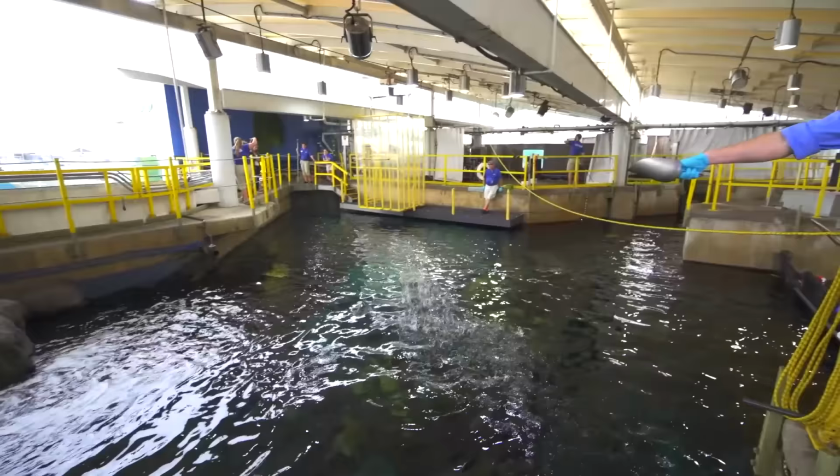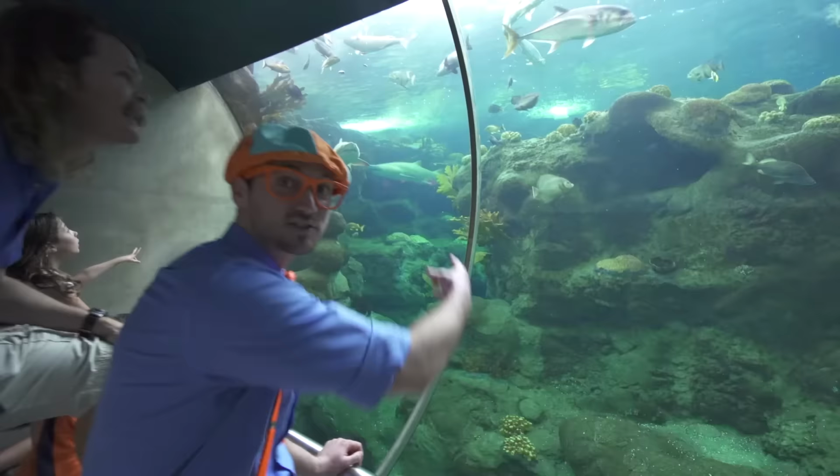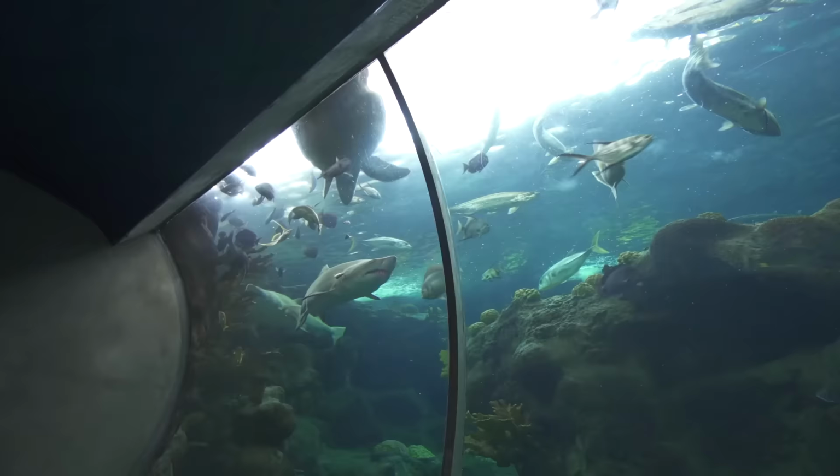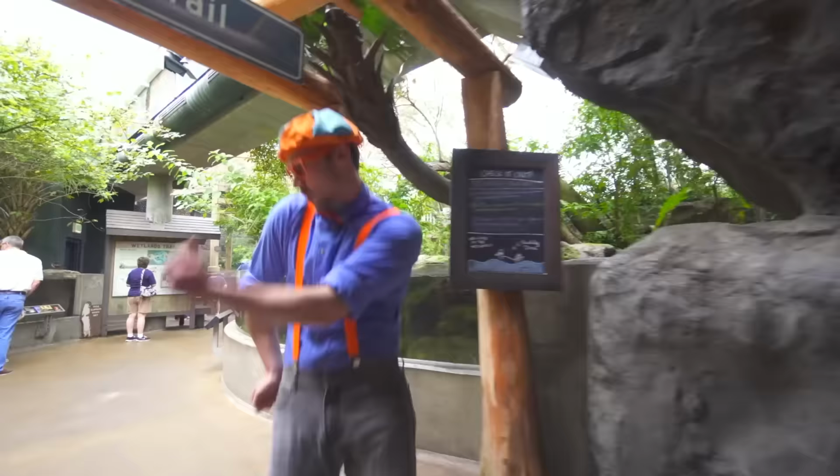Now let's go down below and see what it looks like to be a fish underwater watching all that food come down. Okay. Ready? Let's go. Alyssa, take us from here. After feeding all of the sea creatures from above the aquarium, Eric took me back down below so we could watch all of the sea creatures eat all of the food I just fed them. It was so spectacular. And then I went on over to the wetlands exhibit.